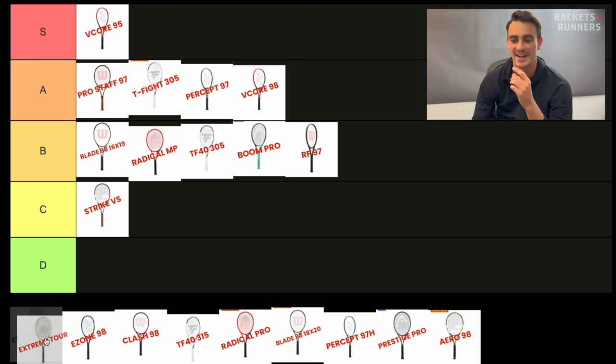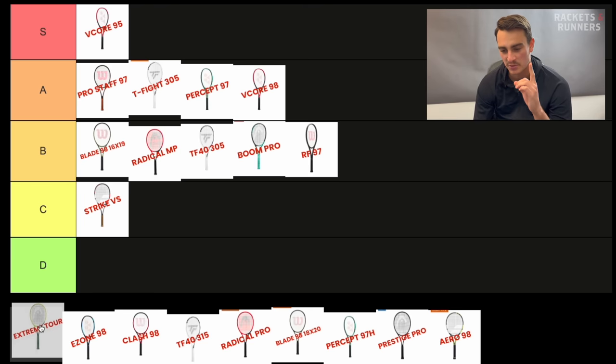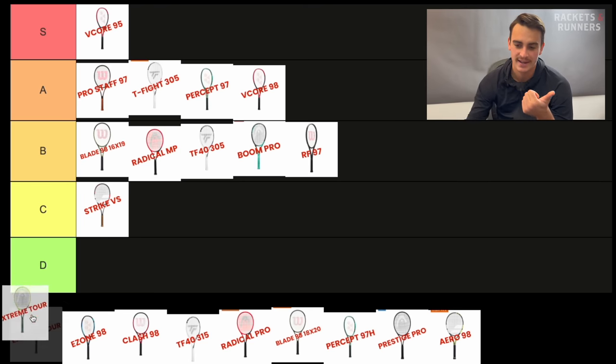Okay, the Extreme Tour. This is a racket I want to like so much more than I do, because when you combine a 98 square inch hoop with spin technology and a spin line with the Head brand, normally I would expect really good feel, really good control, and an element of spin that a lot of other Head rackets don't have. It has that spin, for sure. One of the most spin-friendly 98s out there. Probably the most spin-friendly 98.